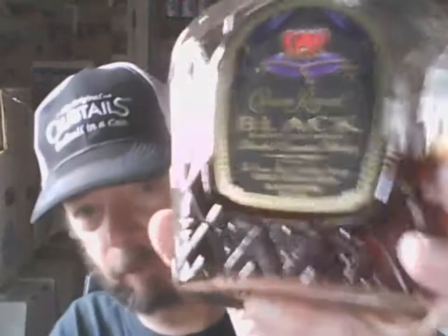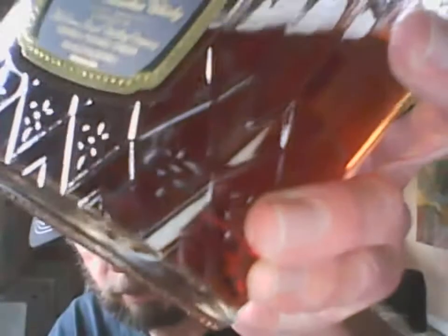All right, 90 proof, aged in charred oak barrels, which gives it that dark mahogany appearance. Okay. CR Crown Royal. Now, the last one is Gibson's Finest Rare. I forgot about the Windsor.